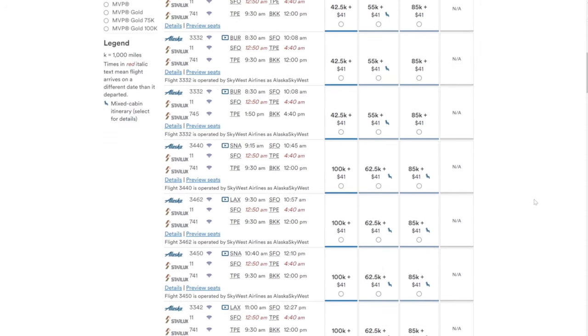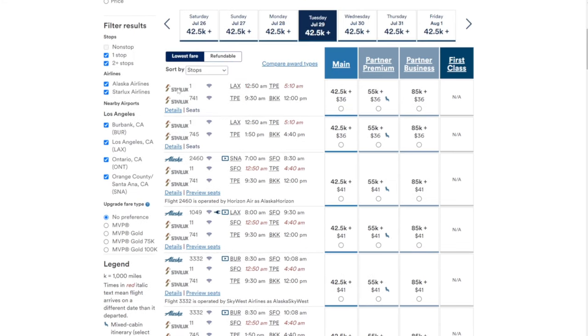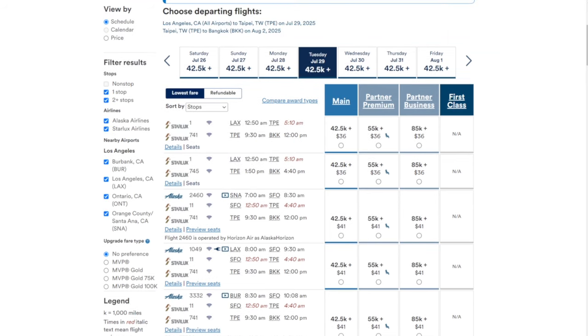One thing to note, Alaska Airlines puts this little chair icon of its mixed class, where part of it's in economy, part of it's in business class, avoid those. So here we have the direct flight from LAX to Taipei, Taipei over to Bangkok for only 85,000 points plus $36 in taxes and fees. There's also some options that has an extra positioning flight, like here. It goes from SNA over to San Francisco, then San Francisco to Taipei, then Taipei over to Bangkok. And that gives you the hint that you could do this whole search starting from San Francisco to Taipei if you wanted to do that.